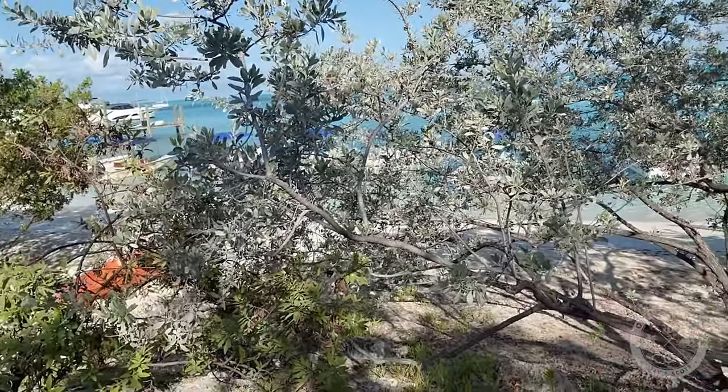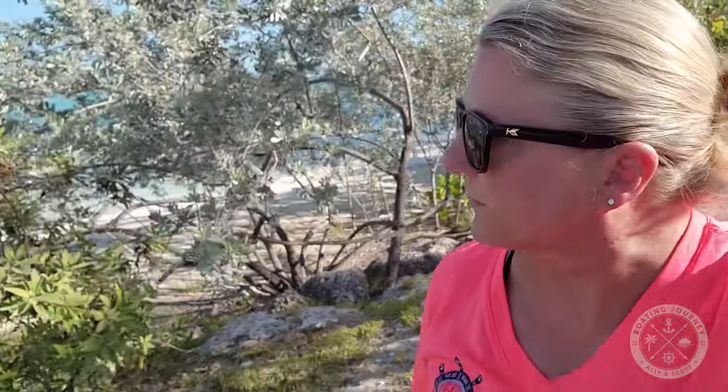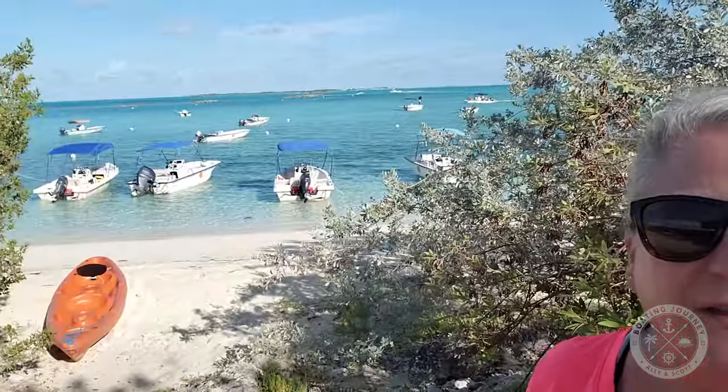Good morning. It is day 3, our last day here at Staniel Cay. Hopefully you can hear me okay. That sound you hear behind me are cicadas, and they are so loud that it is difficult to even hear. Apparently it's mating season. So it's absolutely beautiful here. You can see again, another lovely day. We've really lucked out on the weather.